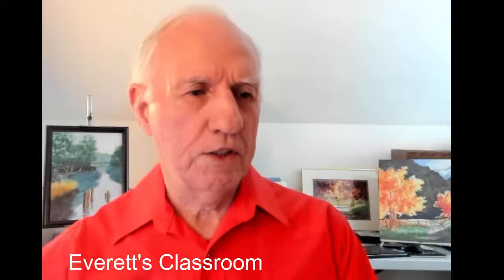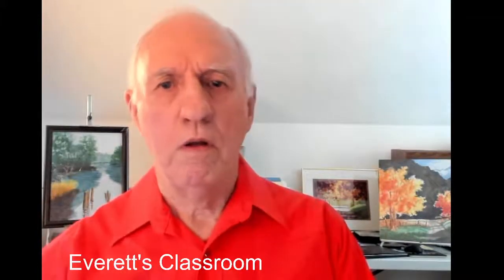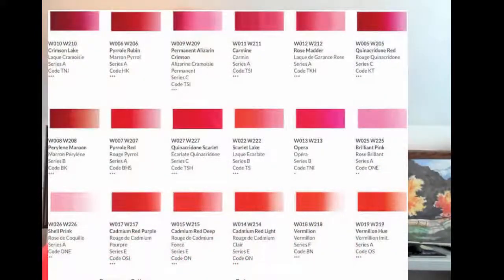Let me show you this picture here. These are the colors that are available in the Holbein watercolor palette. There are 18 varieties of red. They go from the dark reds all the way down to the lighter reds. They're beautiful colors. I'm going to be using three of those today: Opera, Pyrrole Red, and Alizarin Crimson. But I'm going to use a lot more in the future. Those are 18 beautiful colors.